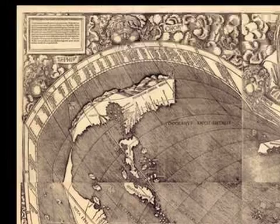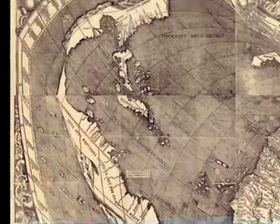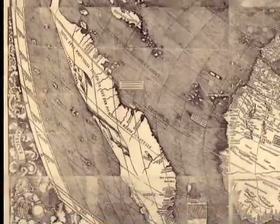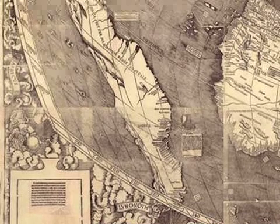Because it shows North and South America surrounded by water, it's really the first map to suggest the existence of the Pacific Ocean. And this is something of a mystery because Europeans aren't supposed to have known about the Pacific Ocean until 1513, when Balboa caught sight of it from a mountaintop. So that's something that brings a lot of people back to the map.